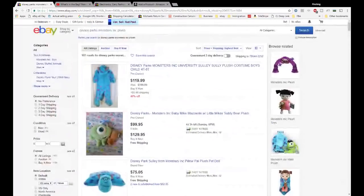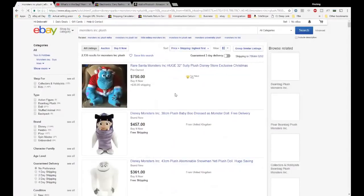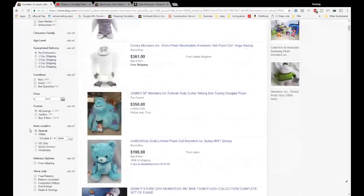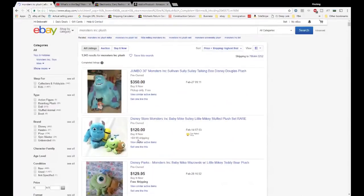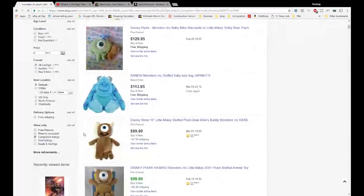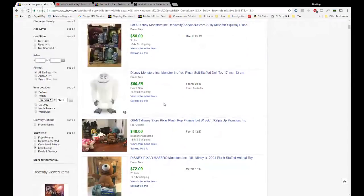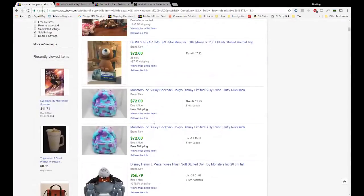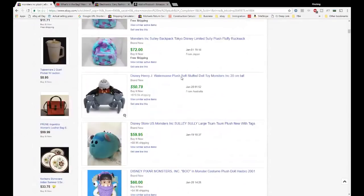So I just want to do a quick search without the Disney Parks on Monsters, Inc. plush. And so we can find the valuable ones, so you do know what to look for. Solds. All right, there's a little Mikey. These are brand new. I don't typically find brand new ones, but you never know. Sometimes they are there. This is from 2001, little Mikey.